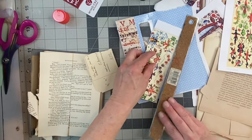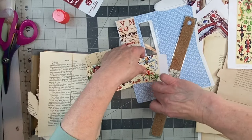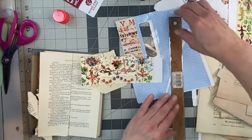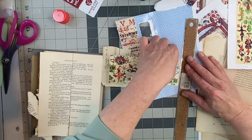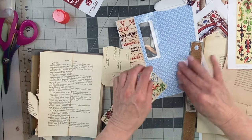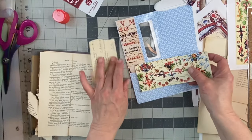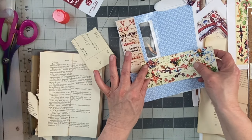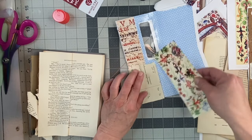Bit of white on there, so I'm going to take it off. Some of these have borders around them. I couldn't make them quite so large because then you'll lose the quality of the picture. It starts to become blurry and you don't want that. So let's see, I'll go up to about there and put that in there, or we'll do this.